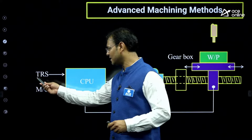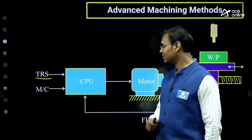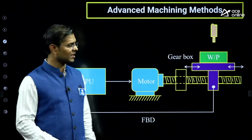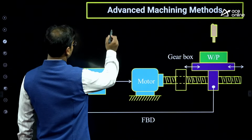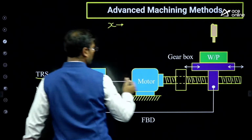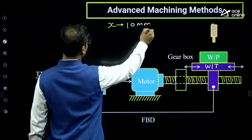What is this TRS in the NC machines? TRS is tape reader system. Then this is the machine. This is the CPU, central processing unit. Guys, we are giving the program to the CPU. We are giving the program in millimeters. Here this is the work table, guys. If you are going to tell the work table to move in the x-axis by 10 millimeter, then we are giving the 10 millimeter distance to the CPU.